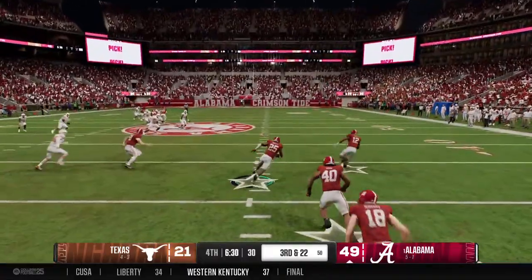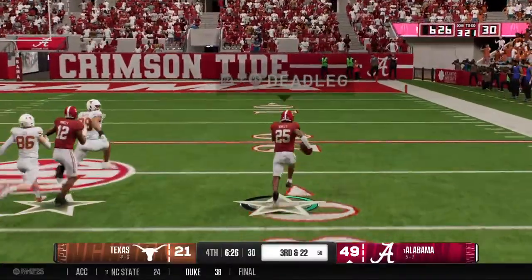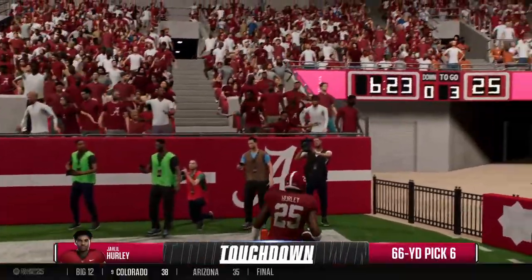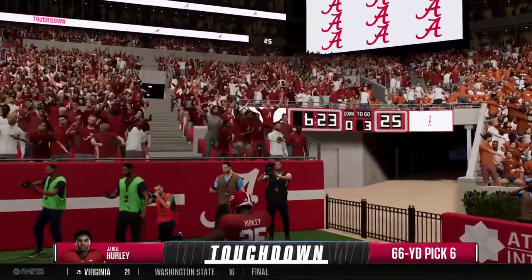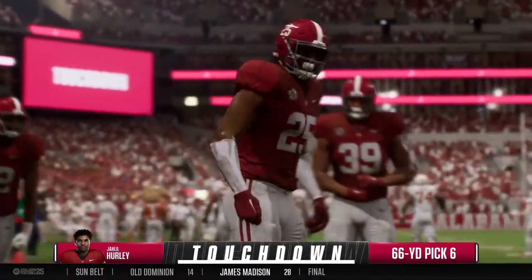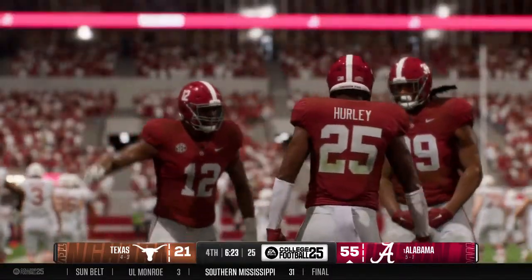And that ball is picked off. Got some room to run. He's inside the 40. The 20. Touchdown, Alabama! A great return for the touchdown. Any return for a touchdown is a great one to a defense. They put another score on the board as they try to push this winning streak to 3.